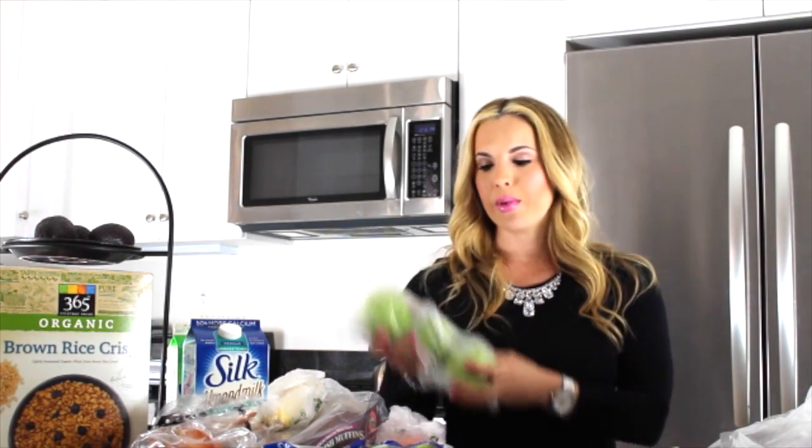Picked up some onion, some squash and zucchini. I have a recipe that I'm going to be trying. It's zucchini fritters. So I wanted to pick up some zucchini for that, and I also put them in some muffins that I make. I just kind of put zucchini in there. And then apples, I always have apples on hand. I love having apples with peanut butter.